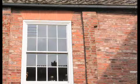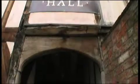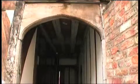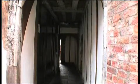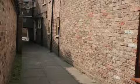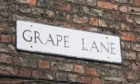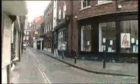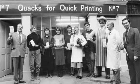Now proceed through the Snickle Way, away from Stonegate, with Barley Hall's glassed-in hall to your left. You'll emerge from the low passageway into Great Lane. This lane, originally Grope Lane, was a red light district in medieval times. Like Coffee Yard, it was an important area for printing and bookbinding when the first printing press came to York. As you'll see on the left as you walk down Great Lane, Quacks the Printers is still based here today at number 7.